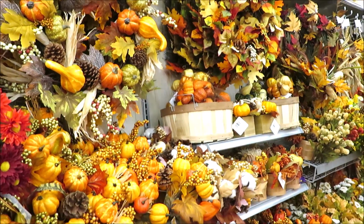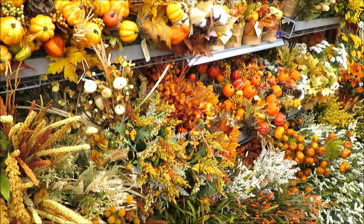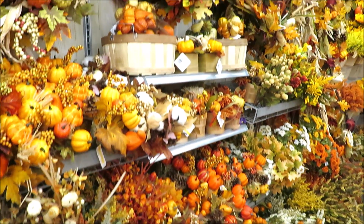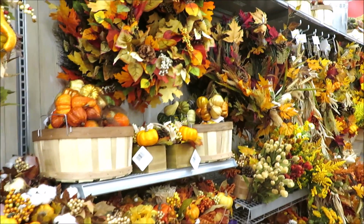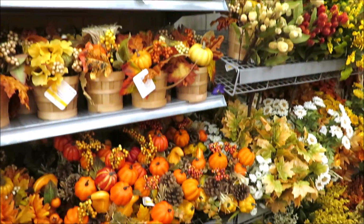So they have divided their collections into color schemes. I'm gonna walk you through them really quickly. You can always come back in more detail. I just wanna give you guys kind of an idea of some of the items that I think will be really popular, and then we'll head into the decor area of their fall items.